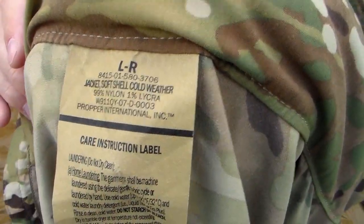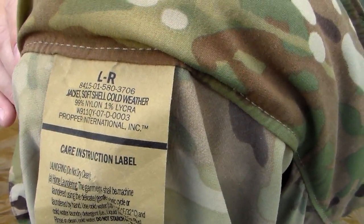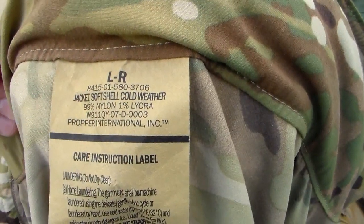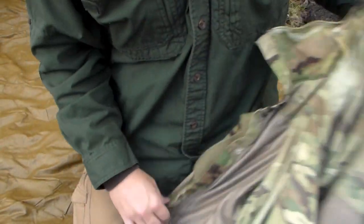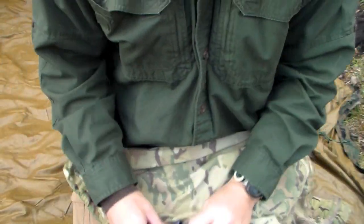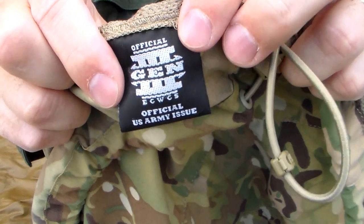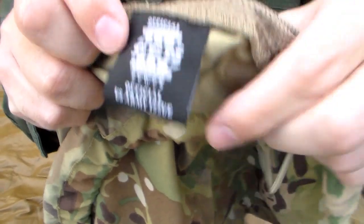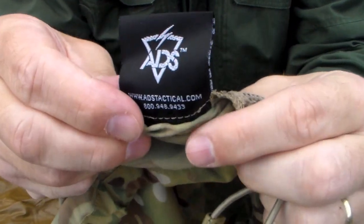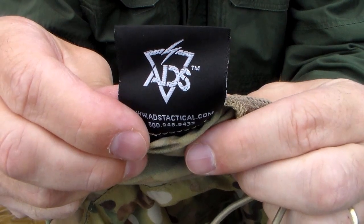If you're going to be doing a search online, this is what you want to look for. LR being large regular, there's your NSN and the nomenclature. Also, the other thing you want to look for, to ensure that it's a genuine issue, is that they'll all have a tag there, Gen 3. And again, ADS Tactical is the one that produces this for the U.S. Army.